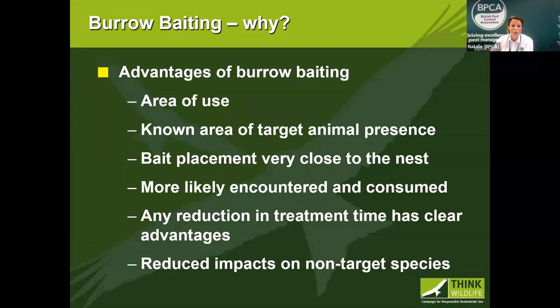We know that the rodent is also in that area when we are using any pesticide, under COSHH, but also the label. We need to know that the animal we're targeting is present. So what is better than having their harbourage and actually seeing that they're living there for all the different signs that we're aware of. And also it's more likely to be encountered and consumed for reasons such as the animal is in close proximity. So if they find a food source that's close to where they live, we all enjoy that if we can.